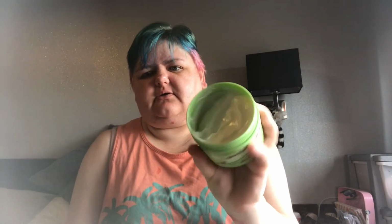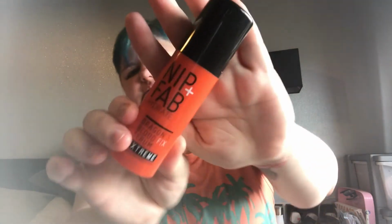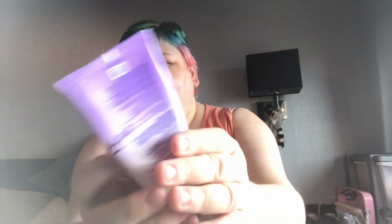Crazy. So I'm adding in the Super Doper Body Butter, which is almost full. The O'Keeffe's foot cream, and it's to there. The Nip and Fab Dragon Blood Fix Serum. It's a full one, it's just open. And the Clean and Clear moisturiser. And this is just ones that I have in my collection, the newer things in my collection that I'm using first to get through it all.